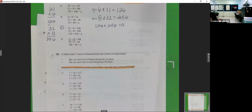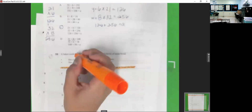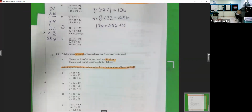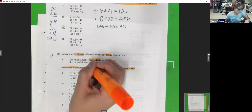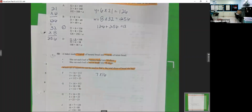Well, right now I'm just multiplying 7 times 16 and 5 times 18. So she said 7 loaves times 16. Why are you multiplying those two numbers together? Because both of them are banana bread. Perfect. And then 5 and 18, she says, you multiply. Because they're both what? Raisin bread.